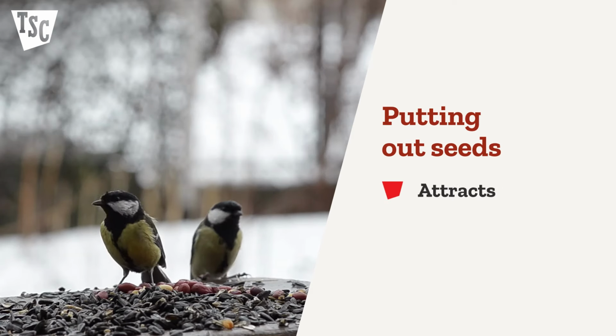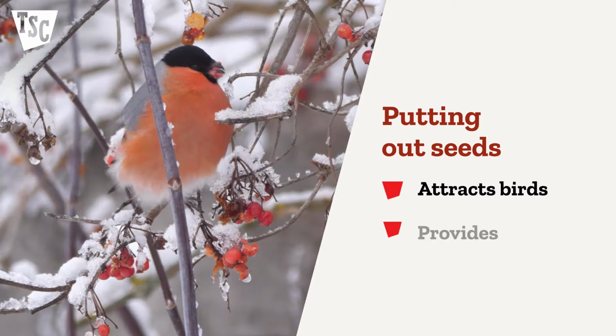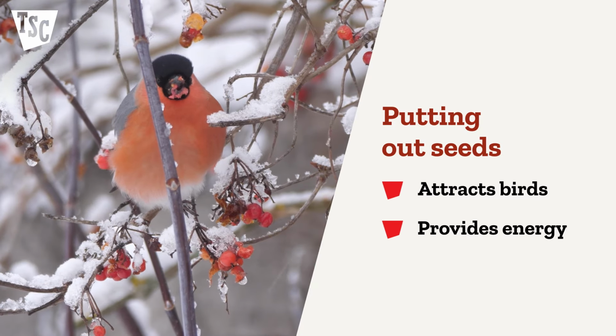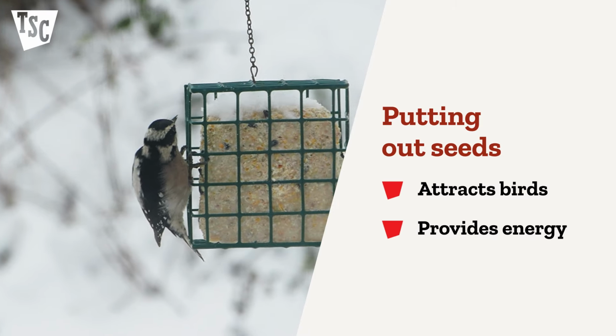So let's talk about why putting out seed is such a good idea. First thing, it ensures you'll see lots of birds. And the other thing is it's good for the birds. During this time of year, they're constantly looking for food to keep their energy up, and that's where bird feeders come in. Here are a few of my favorites.